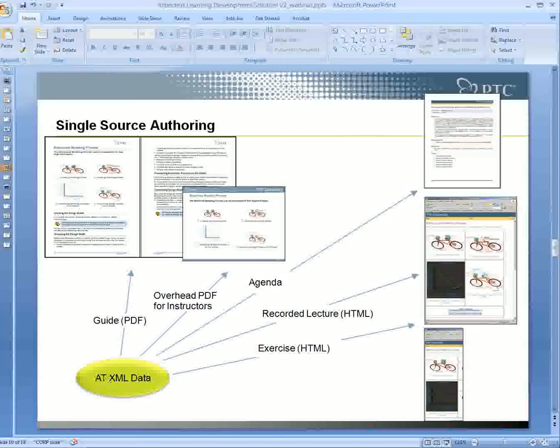So at the very bottom here, you see a screenshot. It just says, here's my Arbortext XML data, and I publish it to, in this case, I've got 5 different deliverables. All of these are real deliverables that we have within PTC University. There's the guide. That guide, we also publish it into what we call an overhead PDF. And that overhead PDF, it looks like a PowerPoint slide, but it's not really a PowerPoint slide. It takes the content, pushes it into a view that the instructor can then use on an overhead to really point out the main idea of the lecture content. And that's all done automatically.